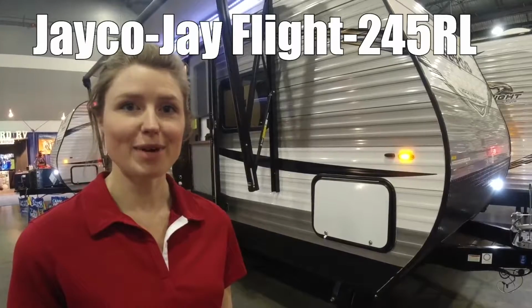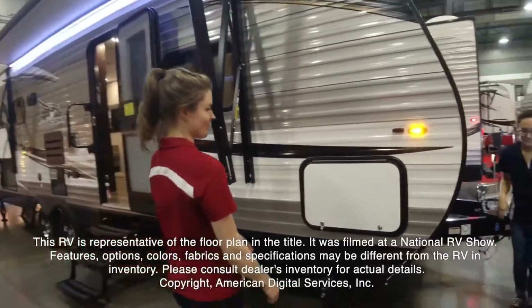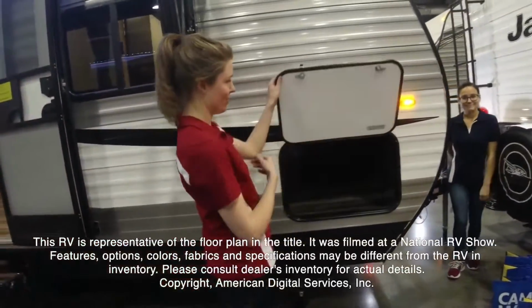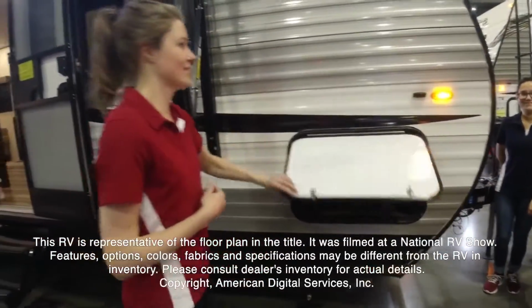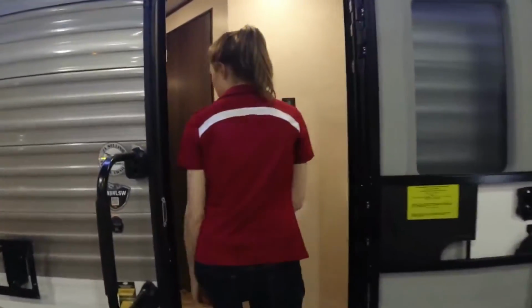This is the Jay Flight by Jayco-245RL. This RV is representative of the floor plan made by this manufacturer. It was shot at a national RV show. The features, options, colors, fabrics, and specifications may be different from the RV.